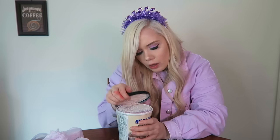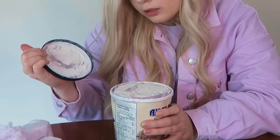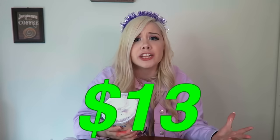Everybody! I actually found purple ice cream at the store. I was blown away. Even though it's like the most organic-y weird ice cream ever. This was literally the most expensive ice cream I've ever bought in my entire life. It's literally just all purple. What the heck? They said it was supposed to look like this and it looks like that. I spent $13 on this ice cream.